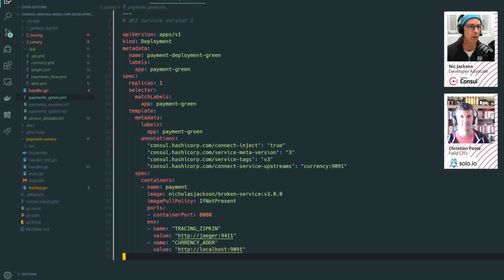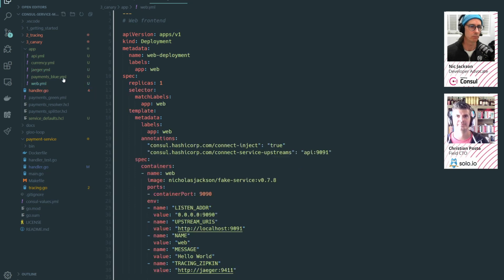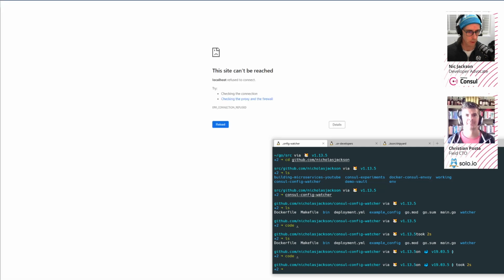So I have a payment service. I have an API. And I have a web service, and I've got some tracing. I'm using Jaeger to capture my tracing information. The way that this is all glued together is that web talks to API, API talks to payments, and payments talks to currency. And when we look at that in the UI, let me just refresh. I need to kubectl port-forward quickly.